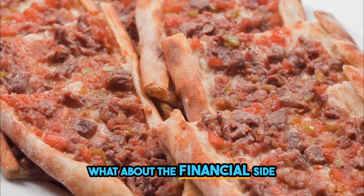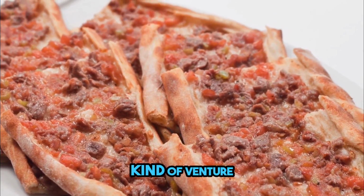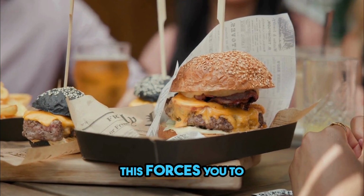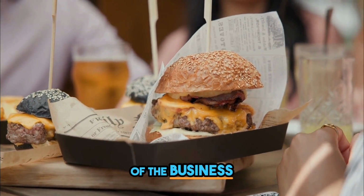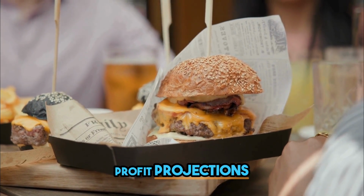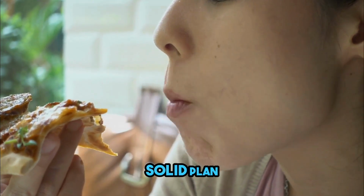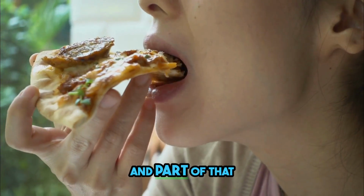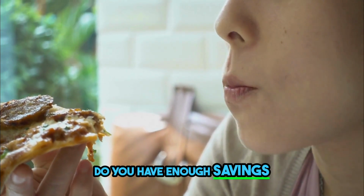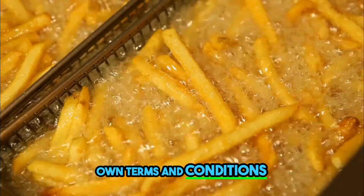What about the financial side? How can someone realistically figure out if they're financially ready for this kind of venture? I always recommend creating a comprehensive business plan. This forces you to think through every aspect of the business: your target market, your marketing strategy, your operating costs, profit projections. So it's not just about having enough for that franchise fee. It's about having a solid plan. Exactly. And part of that plan is exploring financing options. Do you have enough savings? Will you need a loan? Investors? Each option has its own terms and conditions, so do your research.